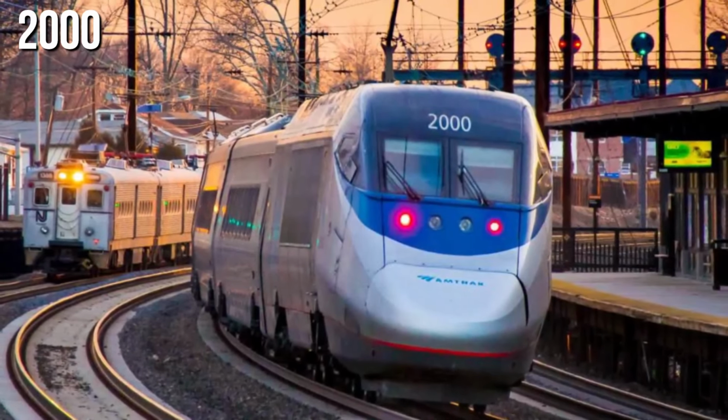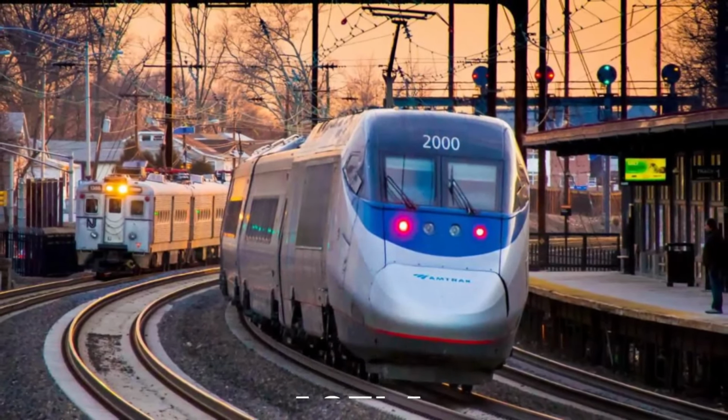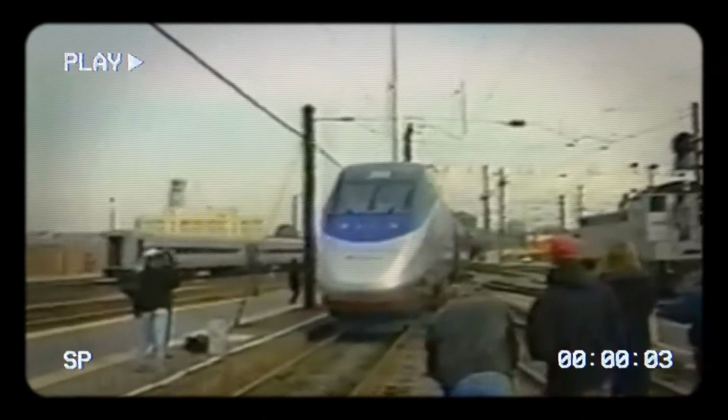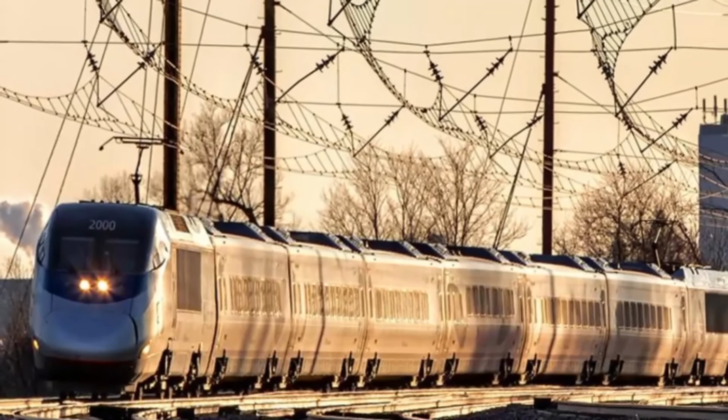Finally, in 2000, a silvery blue electric train named Acela entered the picture. Even though the public was excited to use this new train, Acela didn't live up to the expectations. But much of it wasn't its fault. Much like its predecessors, it had the same problem. There were no dedicated tracks for Acela, and it had to share the tracks with the other freight trains. Throughout history, American governments have tried to reduce the cost of high-speed rails by not constructing exclusive tracks for passenger trains.